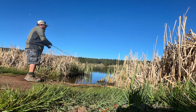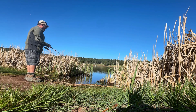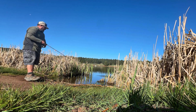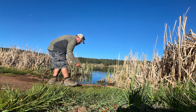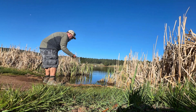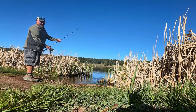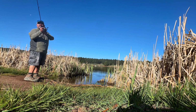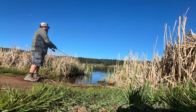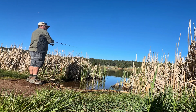Little tiny stocked trout. They're fun to catch. Little stocked rainbow. Out of the water. Here he goes. This would be a blast of a place to bring kids. There are so many fish. Trout's a good fish. Much better fish.